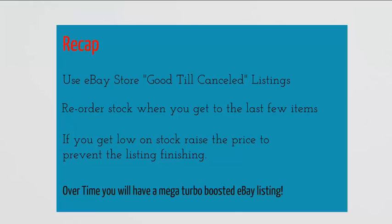So just to recap, use the eBay store good till cancelled listings, reorder stock when you get to the last few items, try and time it so the new stock comes in before your items run out. That's the ideal situation. But if you need the money from the auction items to pay for your stock once more, then you need to raise the price to prevent the auction listing finishing. So over time, your sold items will build and build and build, and you will have yourself a mega turbo boosted eBay listing. Give it a go, people. It's a golden eBay seller tip.